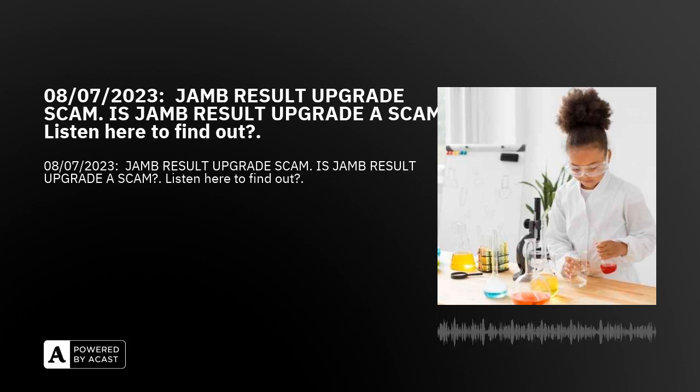It's better to wait for another year to rewrite the UTME and hope for a better score than to be part of this JAMB result upgrade scam, because that is what it is. It's a scam. JAMB result upgrade is a scam. A word they say is enough for the wise.